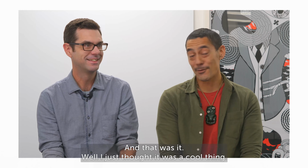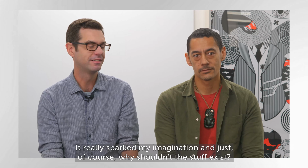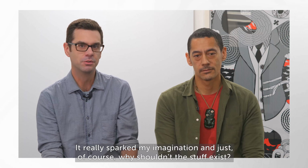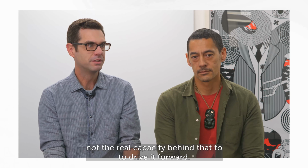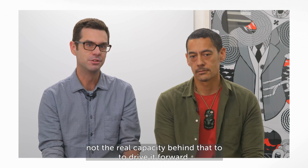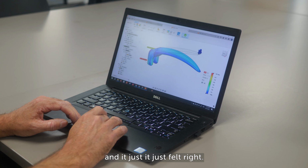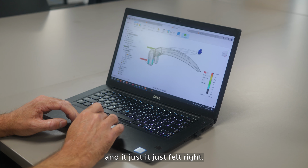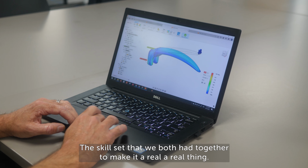And that was it. I just thought it was a cool thing. It really sparked my imagination. And of course, why shouldn't this stuff exist? I had the skills to do that, but not the real capacity behind that to drive it forward. So when I produced those prototypes, drove up to Feilding and showed them to Johnson, it just felt right, the skill set that we both had together to make it a real thing.